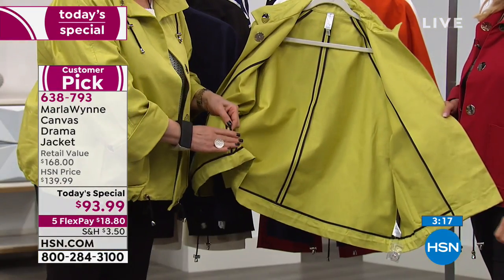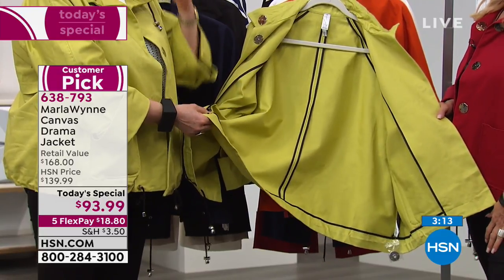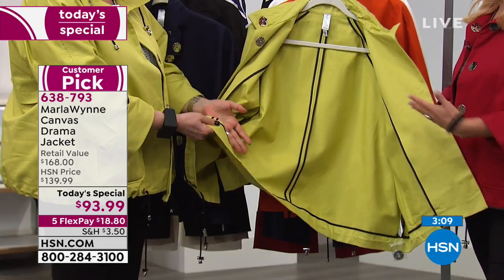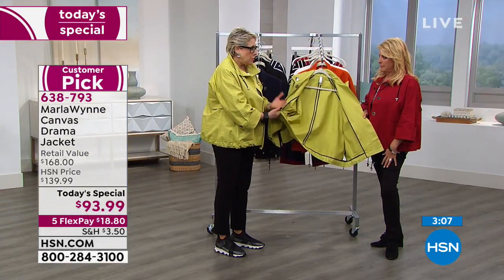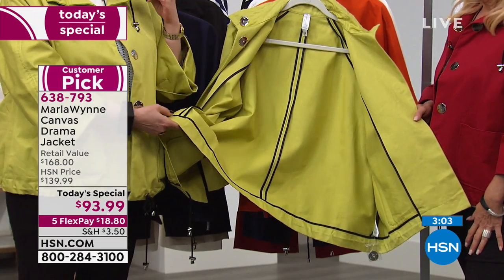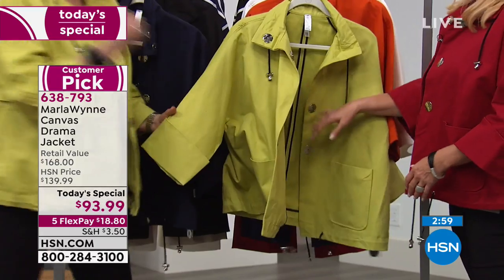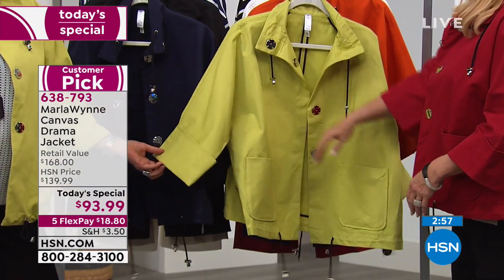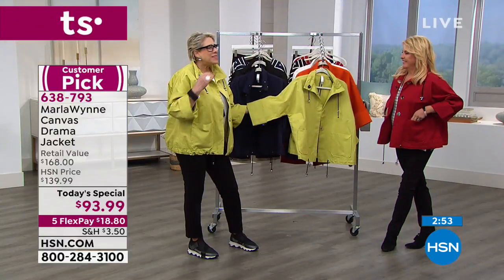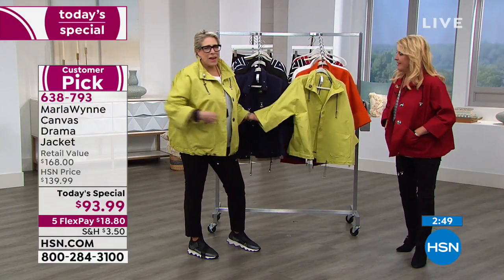And if I went into a store and I saw this for anywhere between $200 and $300, I would not hesitate, because I know I can wear it year in, year out, just like a jean jacket. This is 100% cotton. So what does that mean? Over time, it just gets better. Right. Just like us. And it's easy to take care of.